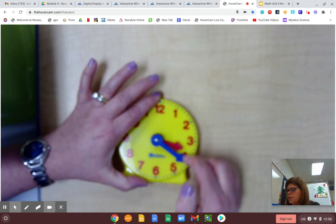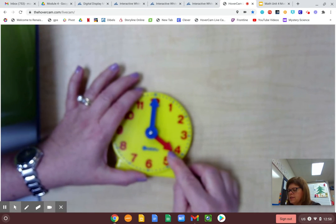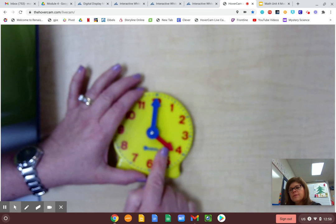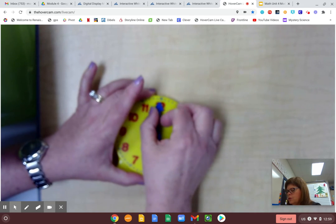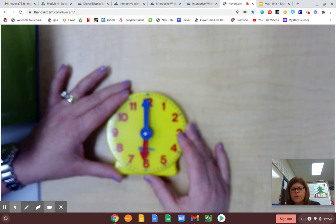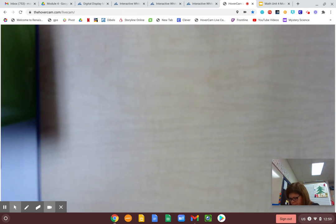Then I'm going to have the hands go around again, and watch. As this blue hand, this minute hand, is circling the whole clock, the hour hand's just moving to the next number. Okay? So now, what time do you think it is? 4 o'clock. Yes, it is 4 o'clock. So suppose the minute hand goes around the clock 1, 2 times. What do you think the time is now? Look at the red hand. That's the hour hand. It's 6 o'clock.